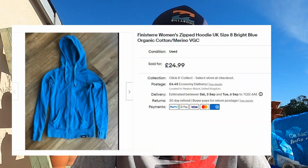This is probably the best sale I've had. This is a Finisterre women's hoodie. Plain, basic blue, not much going for it. Size 8, so pretty small. Paid £2.95 for that in a charity shop that had definitely missed it. That's gone for £25 plus postage, and it's a cotton outer with a merino lining. It's lovely. If it fitted, I'd keep it, but it doesn't.